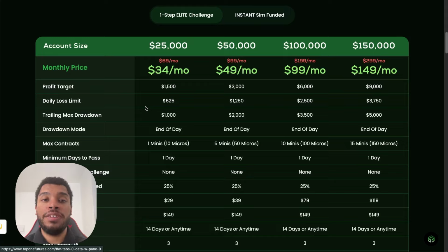So this means that if you breach your funded account, you can simply pay a refunded fee and receive another funded account without having to go through the challenge phase another time. Every account has an activation fee of $149. The payout can be requested either every 14 days or anytime if you select the add-on, and as I was telling you before, you cannot have more than 3 accounts.